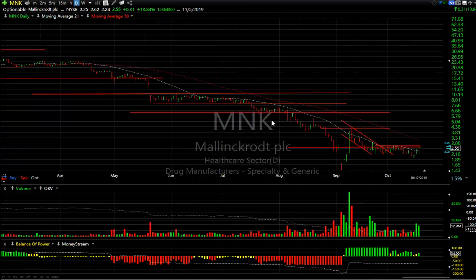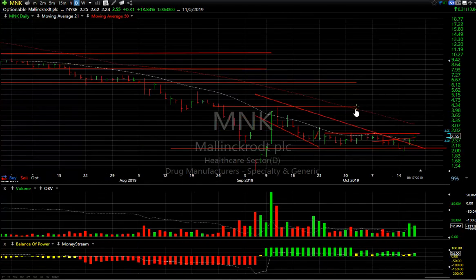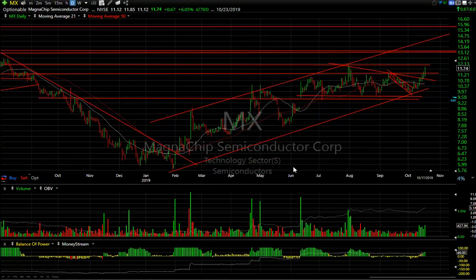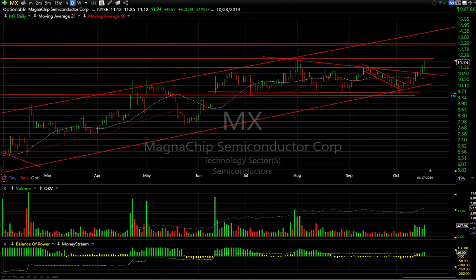MNK is looking much better. This V-bottom pullback platform, or falling wedge, may have broken today as it popped. I think they follow through in the next day or two. If they get it past 2.65, it very well could lead to something over 4. Keep an eye on that one. MX may have come out of a consolidation zone over the last 4 months. If that's the case, and it pops through 12, then we're looking for 13 and 15.